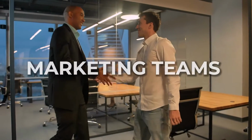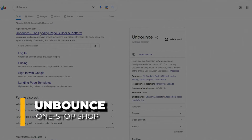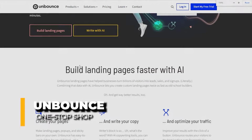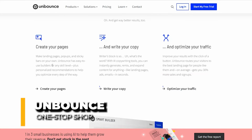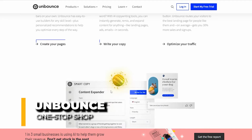Landing pages, on the other hand, are a challenge for many businesses. Marketing teams either don't know how to create landing pages or believe they're too busy to do so. So Unbounce is a one-stop shop that allows businesses to create beautiful, functional landing pages that convert. The best part is that you don't have to hire a developer. Their drag and drop builder makes it extremely simple to use.